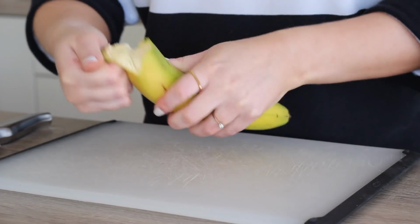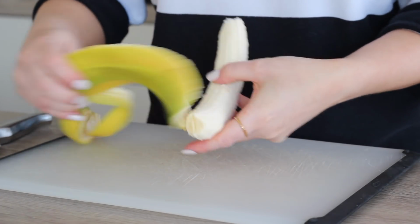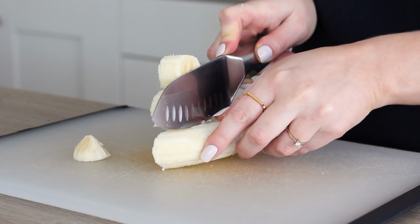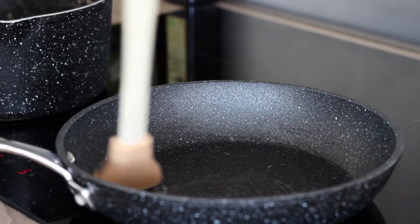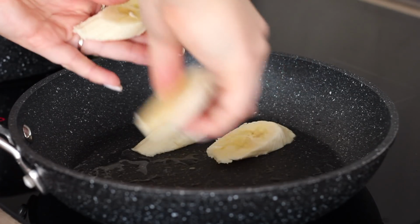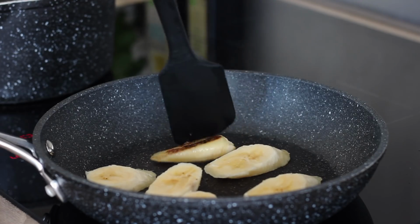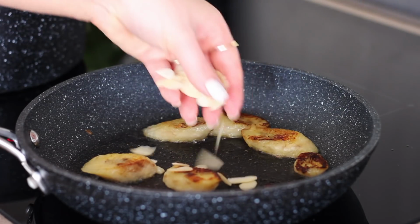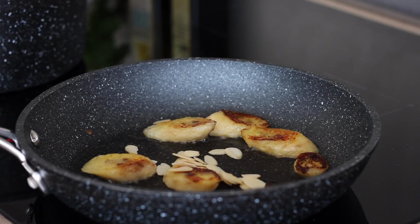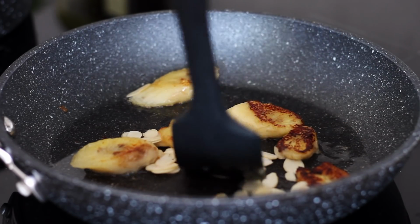I then also took another banana for each bowl of porridge and sliced that up into thick slices. I then brushed a separate frying pan with a little coconut oil, added in the sliced banana one at a time and fried them until they caramelised on both sides and were looking delicious. I then added a handful of flaked almonds into the pan and just turned them through what was left of the oil to toast them off a little.